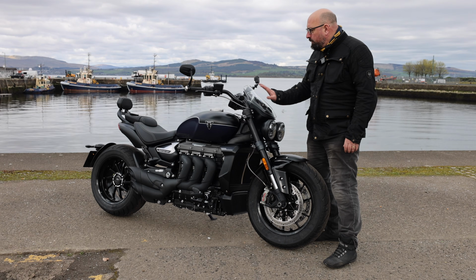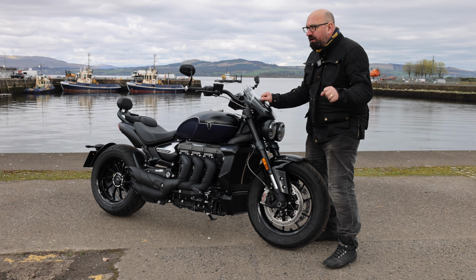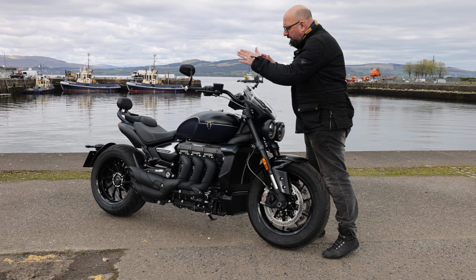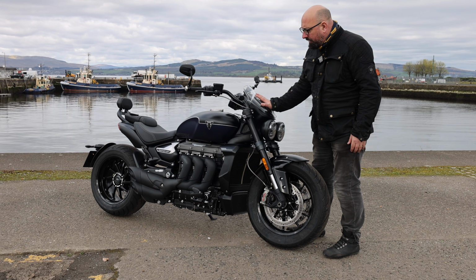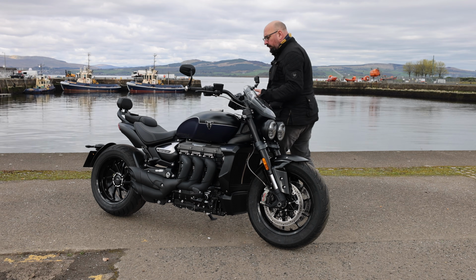Now this screen, you wouldn't think this does very much, but it actually does. As long as you're behind that screen, it's fine, but as soon as you move your head to the side, you can feel the wind hitting you. I've seen a few people with bigger screens on them, and I think that would make quite a bit of difference, but even with that small screen on it, it does make quite a bit of difference to the wind blast. You've got LED indicators as well, working up your handlebars.